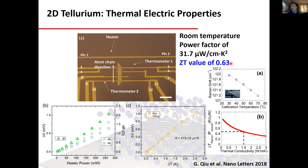Of course, it's not as high as some records like 2, 3 or even larger, but for an element it still has a ZT as high as 0.67, that's 0.63 by our experimental work. This thermal electrical property is just one example, and there are many other things that we can study.